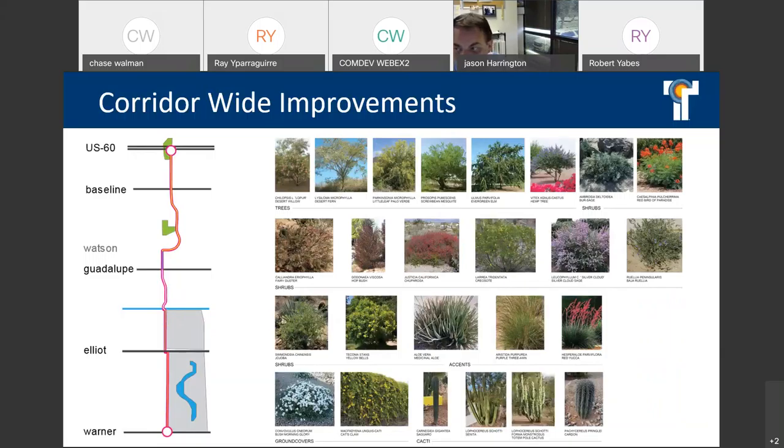And this one is just showing a potential landscape palette, but this will come later for feedback when we come back out in early 2021. This is more of a placeholder to show that we will be thinking about landscaping throughout the project corridor, with most of it focusing again on that ASU Research Park side.